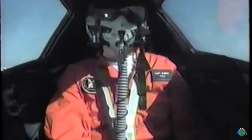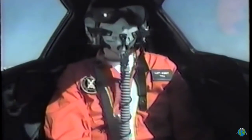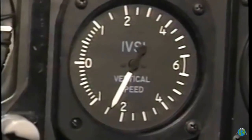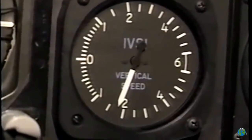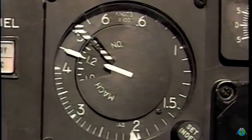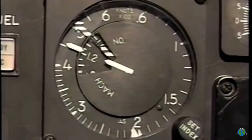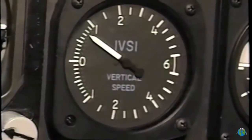The transition from subsonic to supersonic flight usually begins at about 35,000 feet and incorporates a maneuver called the dipsy doodle. We're going to begin a descent of about 2,500 feet per minute at an indicated airspeed of 450 knots until we go through Mach 1. At Mach 1.25, we'll pull the nose up and resume our climb at 450 knots.